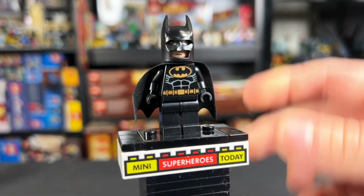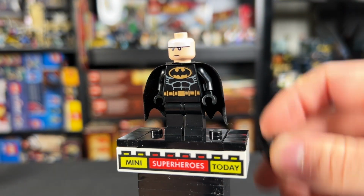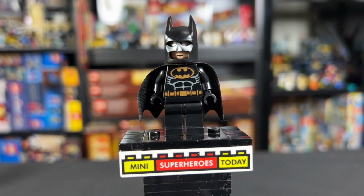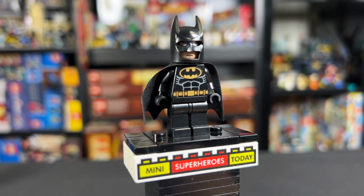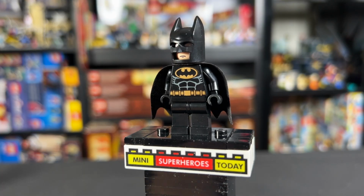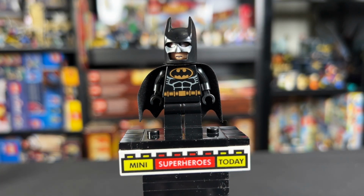As far as the minifig, it's pretty plain. If we lift the helmet up, you can see that he has the white band around his head so that when you put the cowl back on, he's got the white eyes. And then, of course, he's got black legs, black cape, and a really great torso with a gold bat logo and a gold bat belt. So cool, and it's aged so incredibly well.